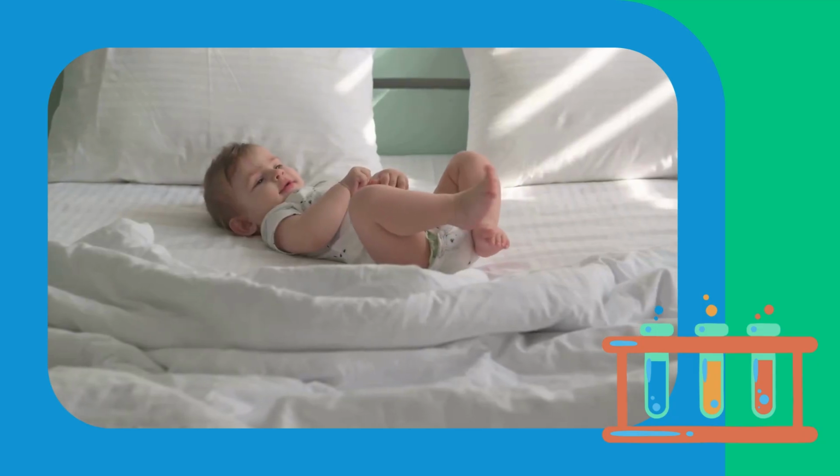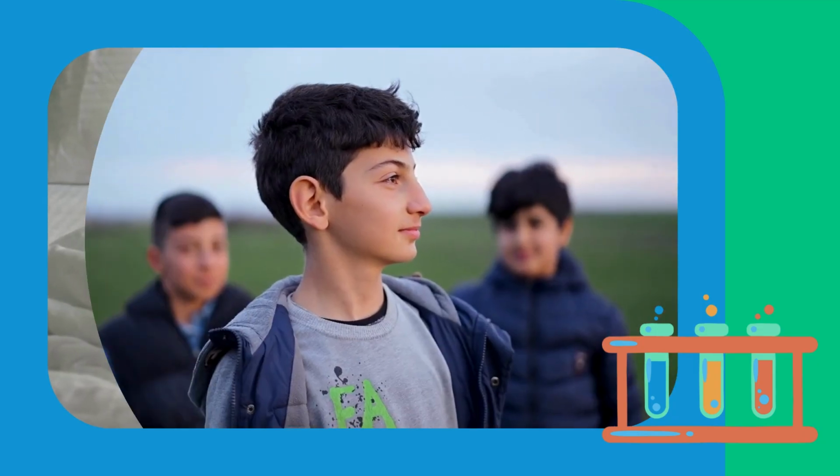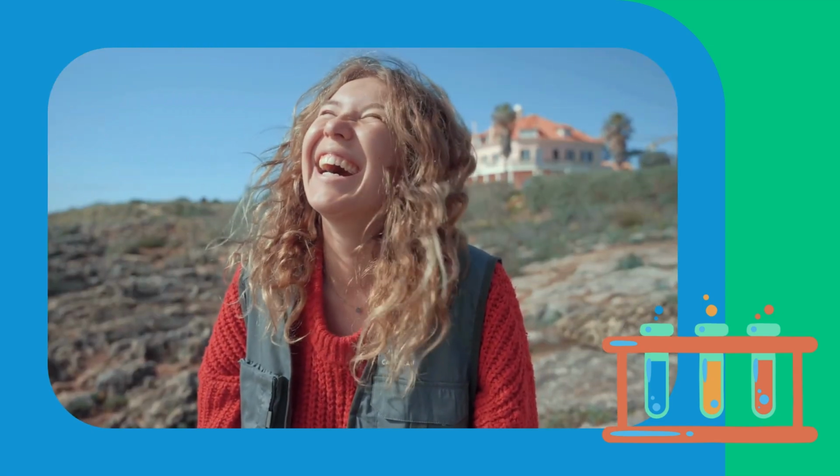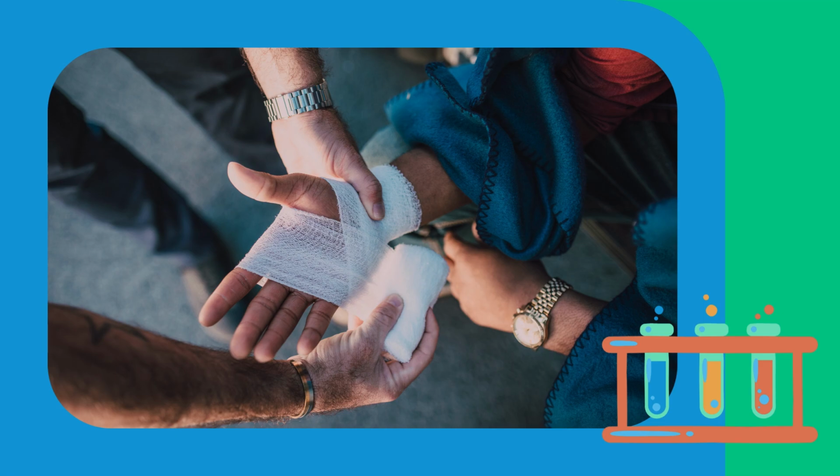Number 1, growth. Every single person watching this started as just one tiny cell. Thanks to mitosis, that one cell kept dividing until you became the amazing person you are today. Number 2, healing and repair. Got a cut or a broken bone? Your body patches things up by making new cells through mitosis.